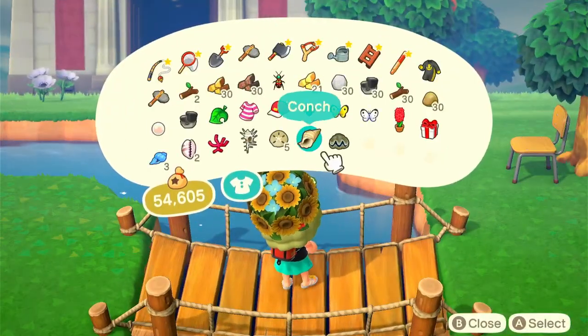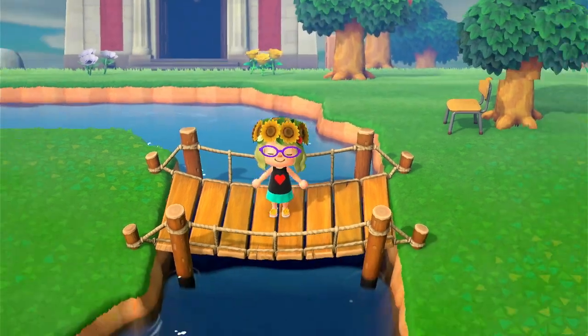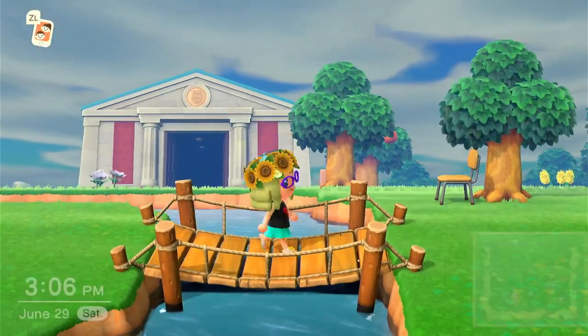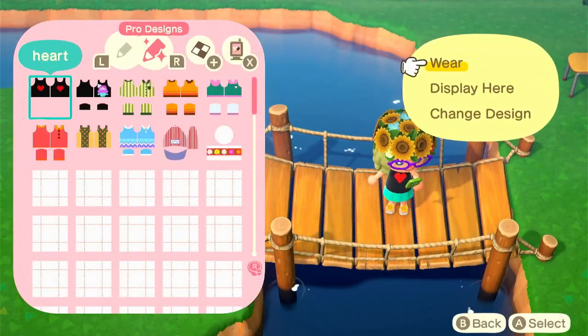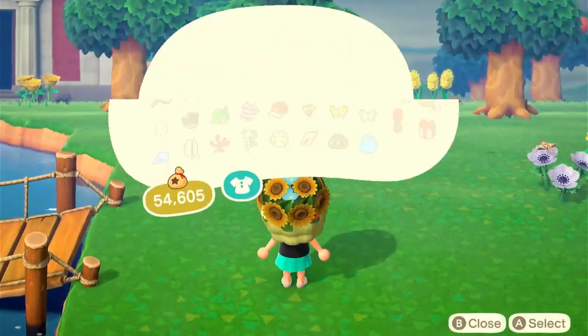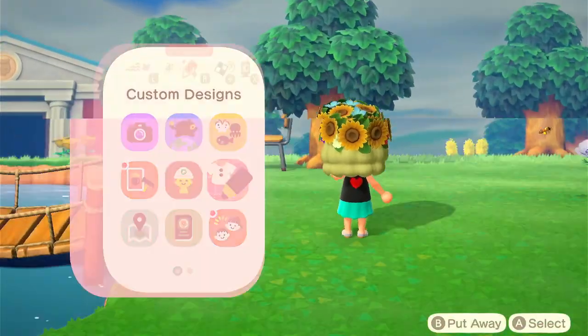I'm still wearing the heart shirt we designed last time. Oh, the backpack. Hold on, let me take off the backpack. You can't even appreciate the back of the tank top. I'm still wearing the tank top that we designed last time. If you want to see the full thing, let me go ahead and put it right here.